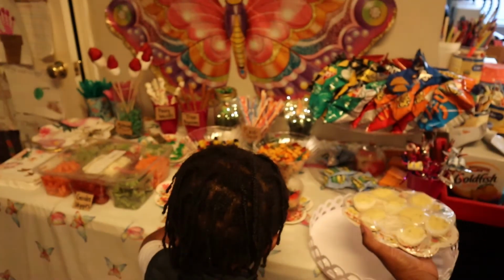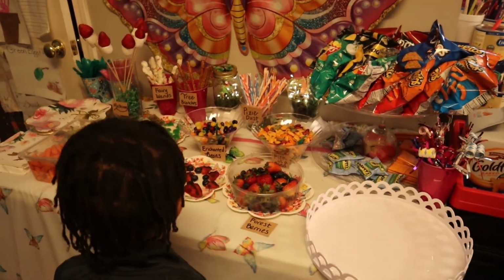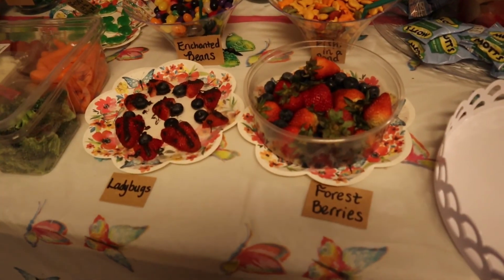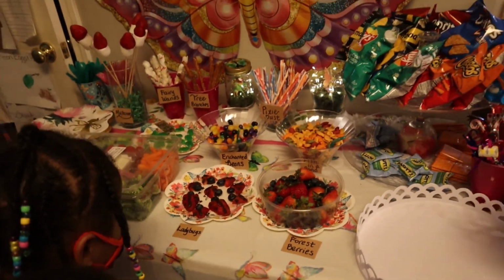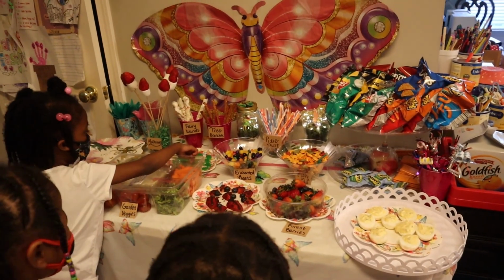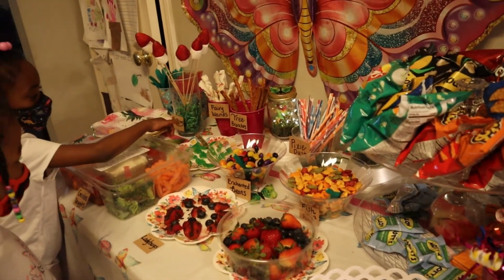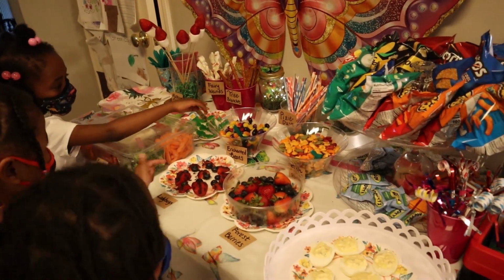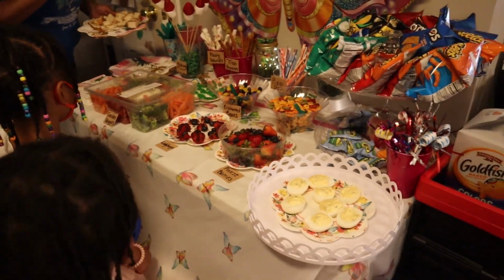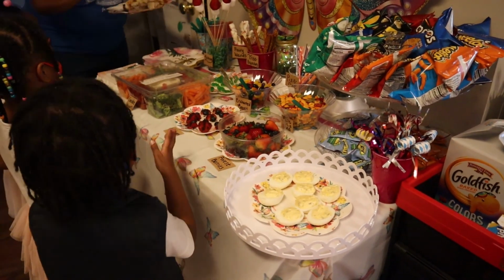What all do you see that you want, Israel? Ladybug. Oh, good reading. You like the ladybug? Mm-hmm. Those are really cool, huh? Yeah. So this is for Liv's birthday party. So you want fairy ones? Fairy ones. Mushrooms. Alright, let me get this fairy one. And ladybug. So what do you want, Israel? More fairies. You want some of these? Okay. The fairy wands.